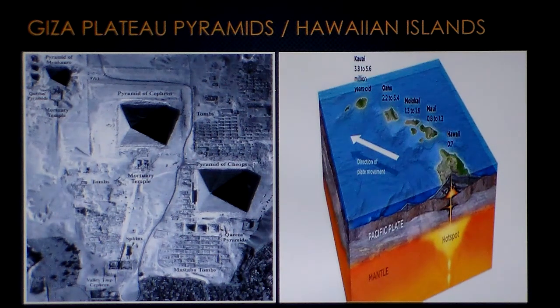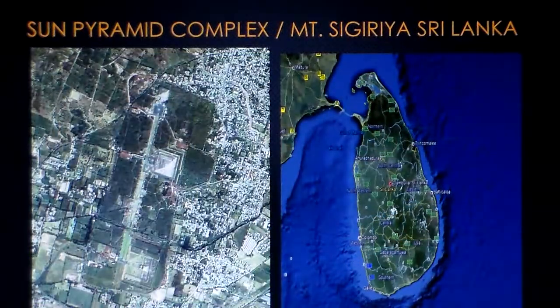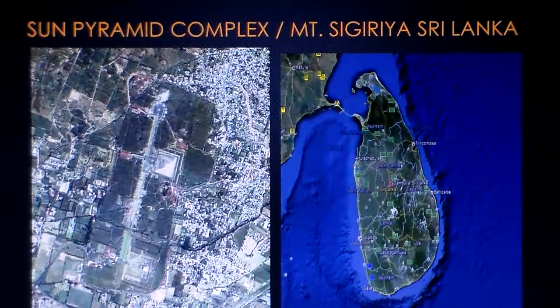Well, I do know stuff about the, let me take that back. I know about the Orion theory and everything. So to me, it's all timestamps. That's what it all comes down to. So there's one alignment. You got the Sun Pyramid Complex, Mount Sageria. Check out Mount Sageria. You'll find some claws that rival the size of the Great Sphinx out in the Giza Plateau.